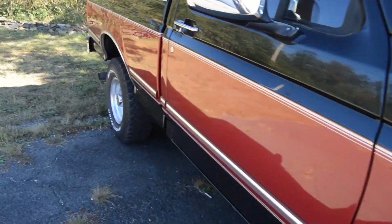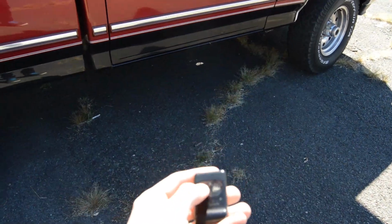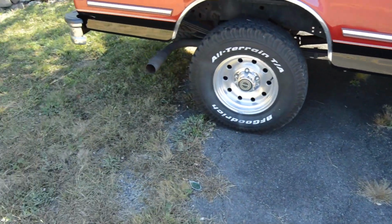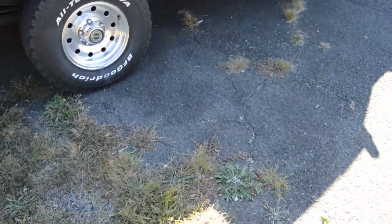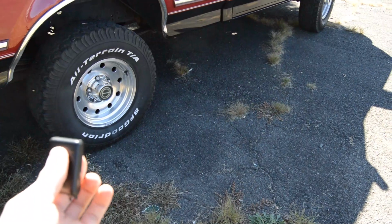I will start it up for you guys so you can hear what it sounds like. One thing I didn't mention is it did come with a remote. It has power door locks with the remote, and it also has remote start. So I'll start it up for you guys here. Take both of these buttons here and then hit both of them.